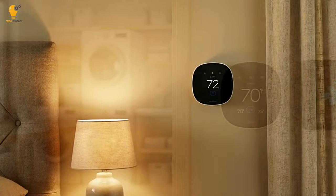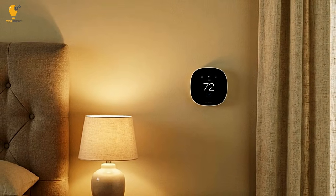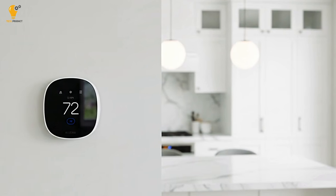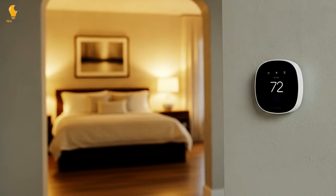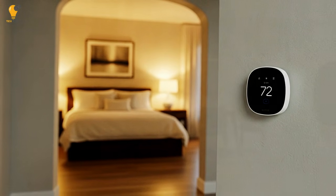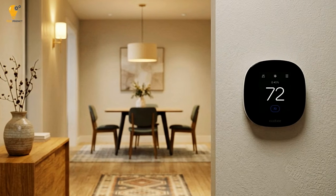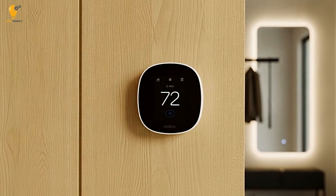Compatibility is another area where the ecobee EB01 Smart Thermostat really stands out. A lot of people are hesitant to upgrade because they are not sure if a new device will work with their older furnace or air conditioner. However, this model is built to work with around 85% of all common heating and cooling systems. It does not matter if you have a system powered by gas, oil, or electricity. It is also compatible with forced air systems, dual fuel setups, boilers, and even modern heat pumps.